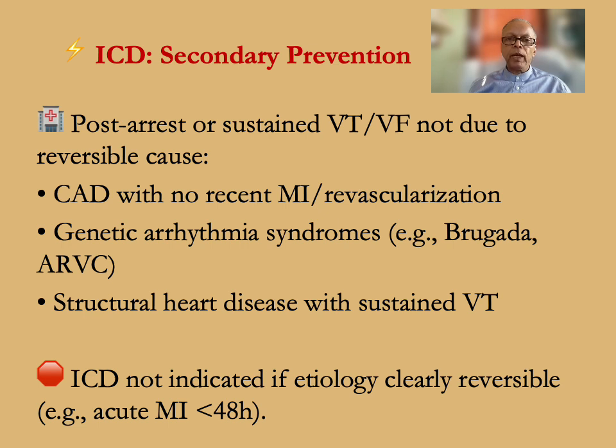ICD, secondary prevention: post-cardiac arrest or sustained VT or VF not due to a reversible cause, including CAD with no recent MI or revascularization. Genetic arrhythmias, for example Brugada and ARVC. Structural heart disease with sustained VT. ICD is not indicated if the etiology is clearly reversible, for example acute MI within the last 48 hours.